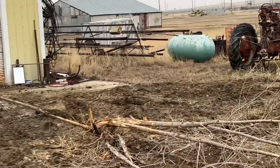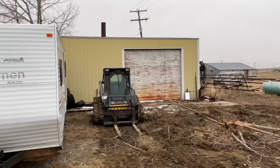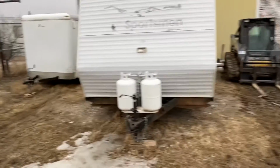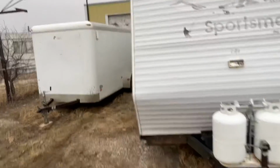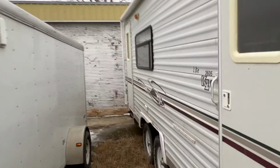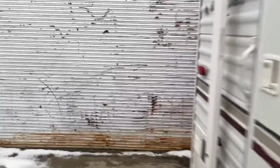My tractor was parked right in front of this tree. This is my brother-in-law's dad's shop. He passed away a few years ago, and my brother-in-law said I could borrow it, so I'm gonna get it cleaned up. Haven't been in here, so we're gonna take a look, see what kind of mess we got to clean up, get this project going. And it's gonna be a project, and it's gonna be a process.